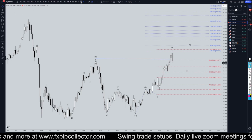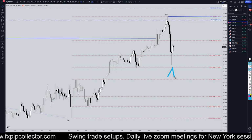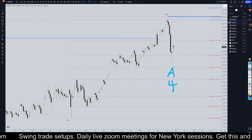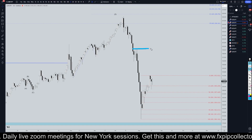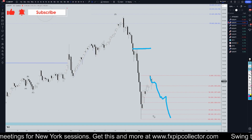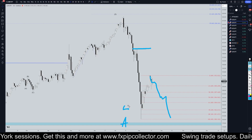So let's take it down to the weekly time frame. On the weekly time frame, this first move down I think is for sure wave A of wave 4, and I'm still not even really sure that the wave A of 4 is actually complete yet. So taking it down to the daily time frame, it really still hasn't broken any structure to the upside, which is why I'm still thinking that we are very likely going to have another attempt on the downtrend to complete this wave A of wave 4.